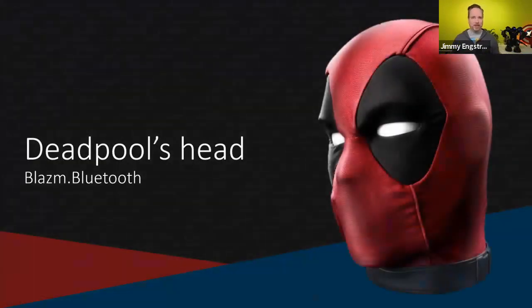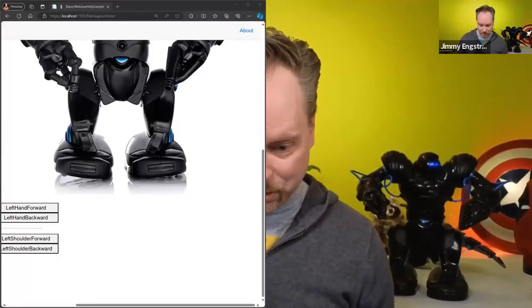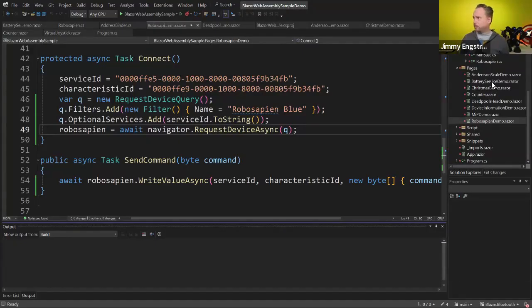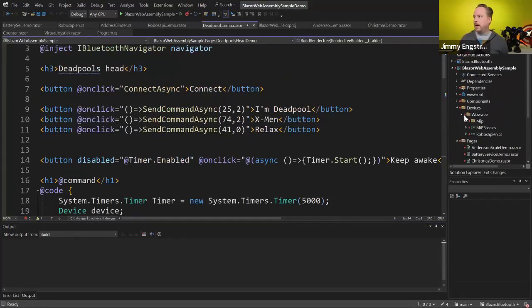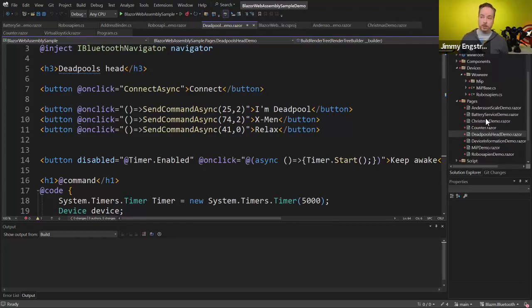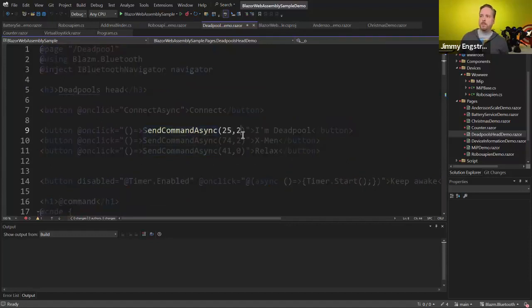So let's take a look at how we can talk to Deadpool's head. Let's bring up Visual Studio again. So inside of the project, we also have the Deadpool's head demo. And it also has the documentation for that on the GitHub page. You can check that out and see exactly how to access that. So in this case, we are sending commands.